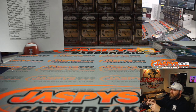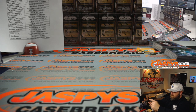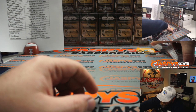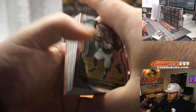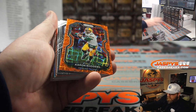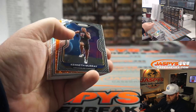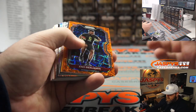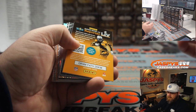Got two boxes left and then another 10 to go. Aaron Rodgers for the Packers. Patrick Gallegos, Tony. Kenneth Murray for the Chargers. Keith Lingfelter. Eno Benjamin for the Cardinals. Joseph Reiner.